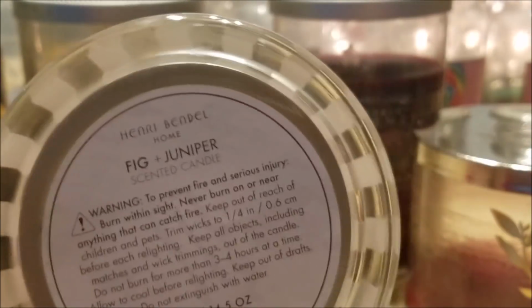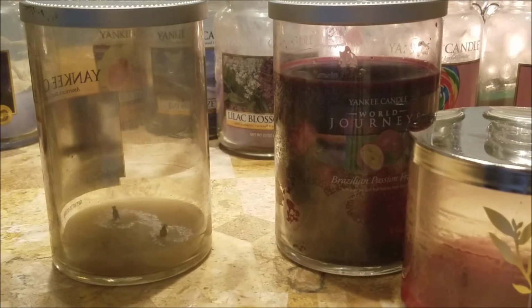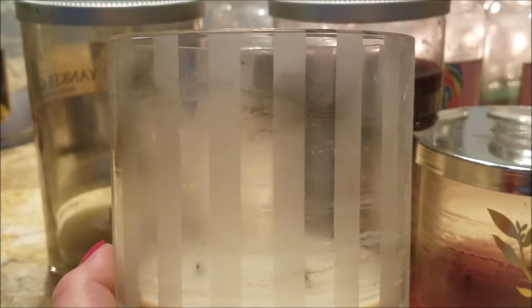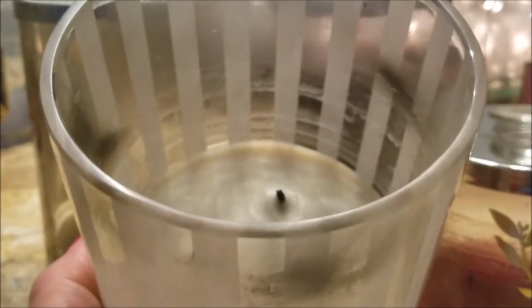This was Fig and Juniper, based on the recommendation of Melissa, who is one of the moderators in my Facebook group. And she tends to have really good taste, and our tastes are sort of aligned. So I picked this up, and I really enjoyed it. I think it was a little bit stronger on the fig. So if you're familiar with their fig candle, that had that basis in there, but I definitely picked up the juniper as well. It was really nice.